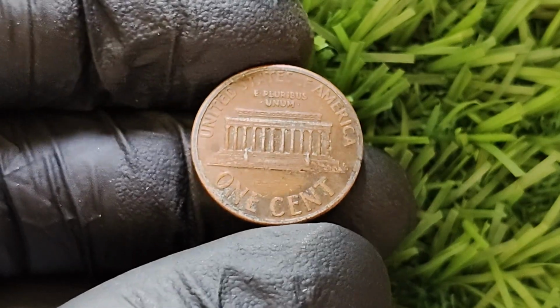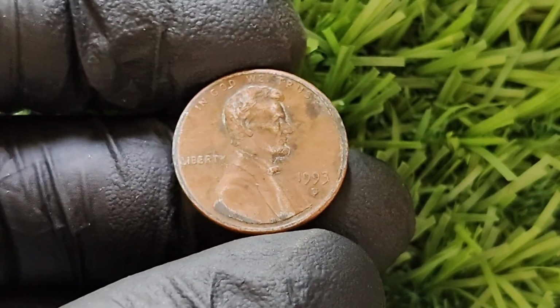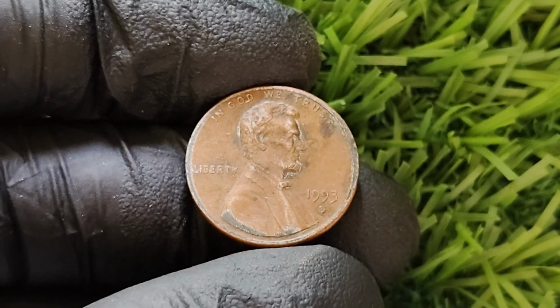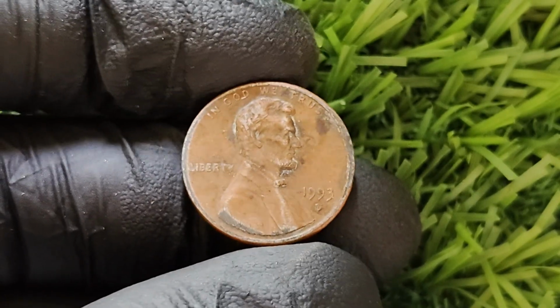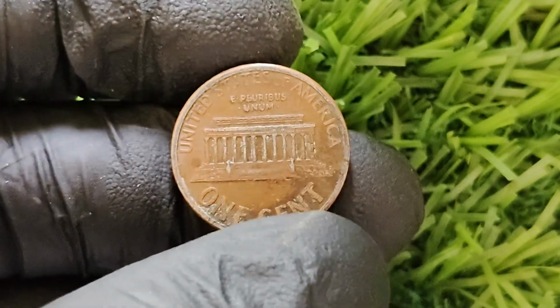So, about 2 years ago, I was at my buddy Dave's garage sale. Dave's the kind of guy who has 19 coffee mugs but only drinks tea. He's also the guy who throws coins in jars and forgets about them. He had this old Folgers can full of pennies for sale, $5. I figured, what the heck, I'll take it. Maybe I'll find something good.